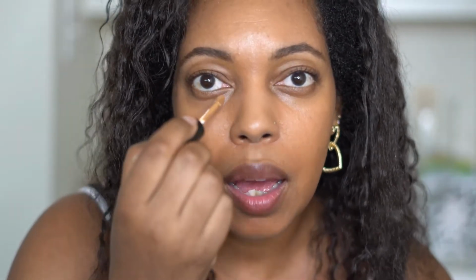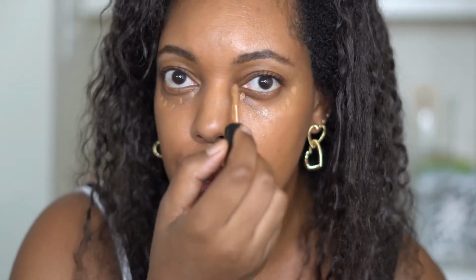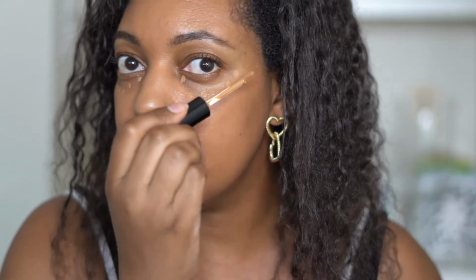Just a heads up, so let's get into it. I love this little doe foot. I find that a little goes a really long way. I tend to make sure I get way up in that corner. That's where I carry most of my darkness, and I always go on an angle up.